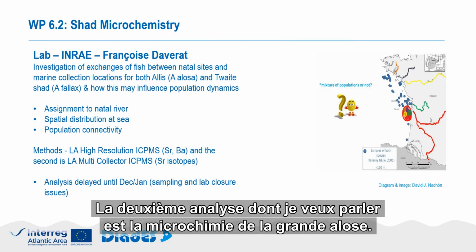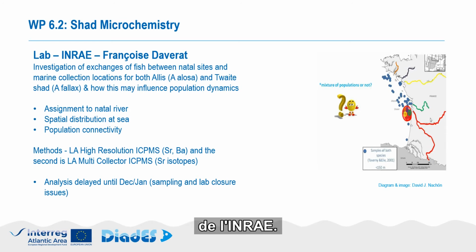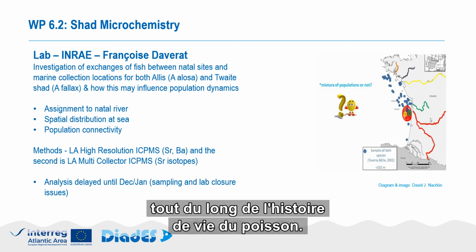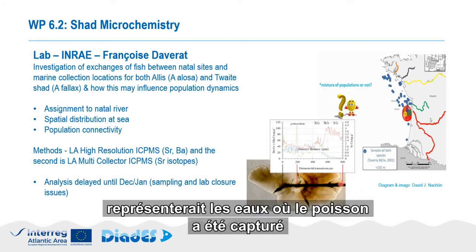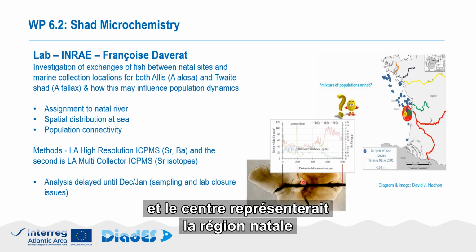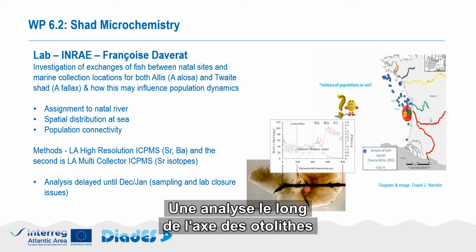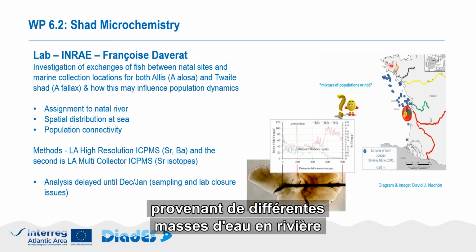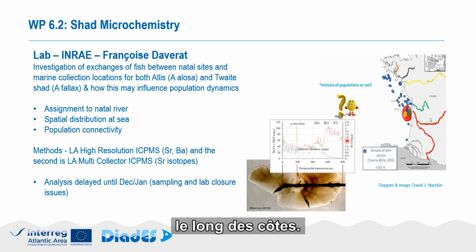The second analysis I want to talk about is our shad microchemistry. The samples collected have been sent to Francois in the INRAE lab, and we are looking at otoliths and scales, looking at the elemental signature through the life history of the fish. Very similar to the rings of a tree. The outer ring will represent water where the fish was caught, and the center will represent the natal region or the juvenile waters of the fish. Analysis along the length of the otolith could capture water signals from various different river water bodies, showing movement of the shad along our coastline.